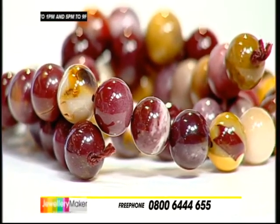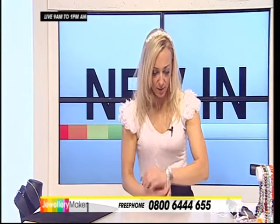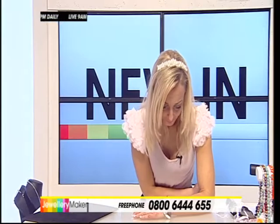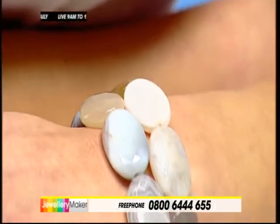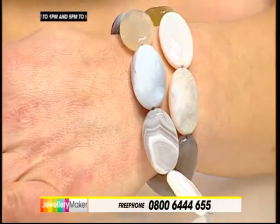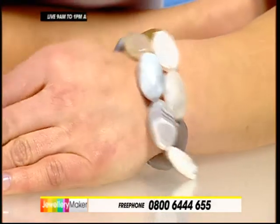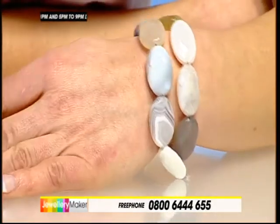I thought these were part of a two-strand pack that we had earlier. These ones, yeah? Grey Botswana agate. This is the right one, correct? It's because I keep picking this up. I thought that it was part of a strand pack. I love this colour. Very summery.